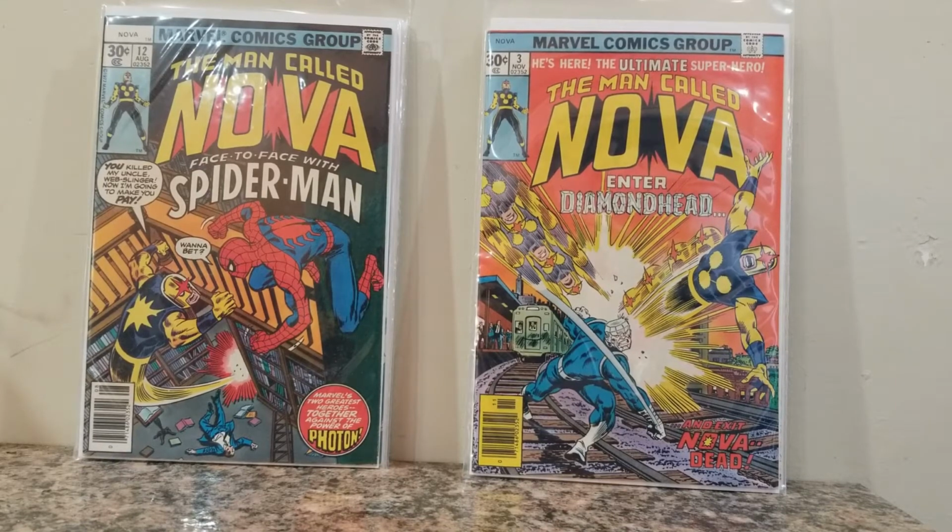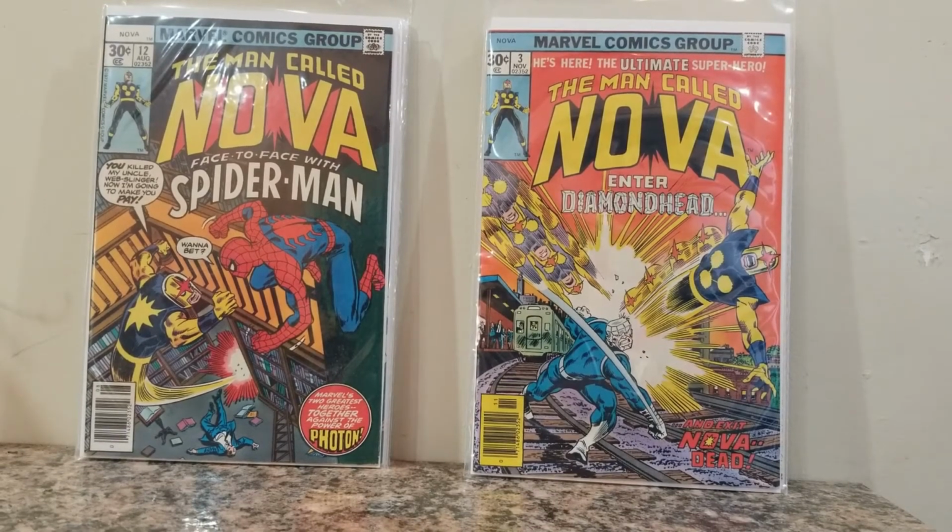And I was always drawn to this cover. And I thought, I need to own this book. I mean, just looking at that cover brings back so many memories for me. I just had to have this in my collection. So when I was Nova shopping and picked up number 3, I wanted to make sure to get a copy of number 12 to go with it too. Plus it was in such nice condition.